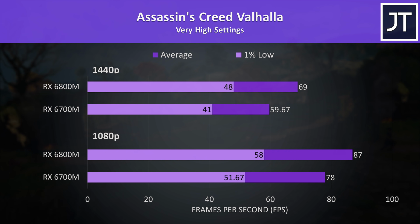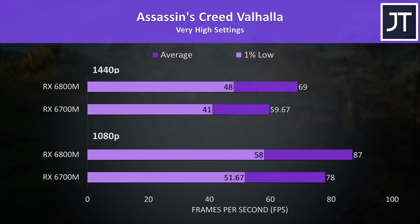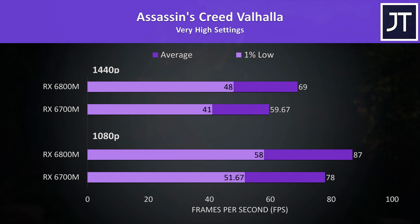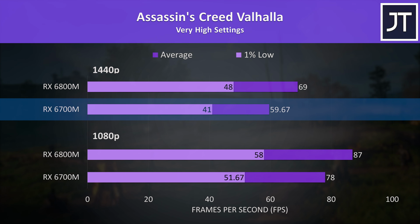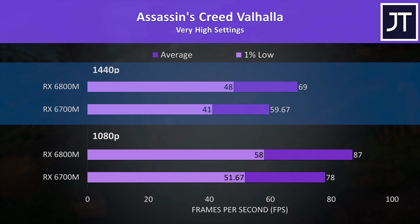Assassin's Creed Valhalla is generally a game that I've found to do better with Radeon graphics compared to Nvidia. However, the 6700M and 6800M weren't all that different here. This was the second smallest difference out of all 17 games tested at both resolutions. The 6700M was still around 60 FPS even at 1440p very high settings. The 6800M was just 16% faster, or about 9 FPS higher.